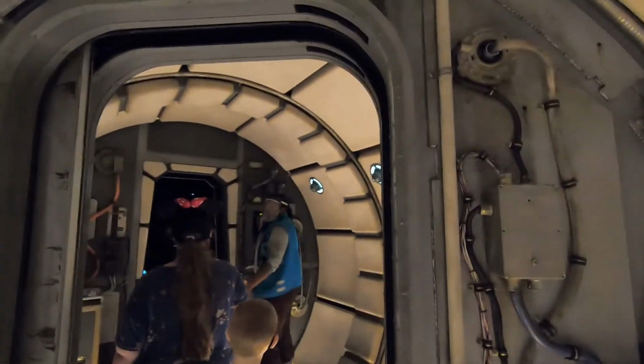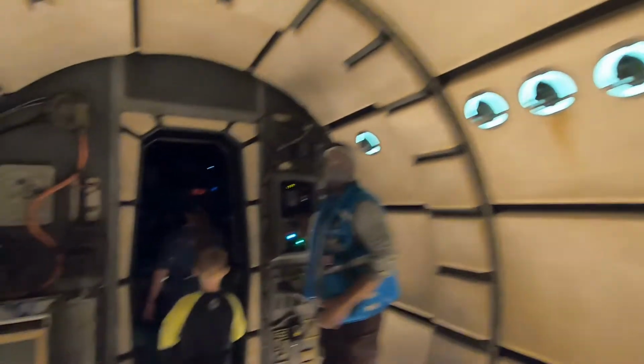For your safety, remain seated and supervise young ladies. Here we go. Time is money. Engineers. Automatic repair engaged. Pilot. Push the flashing button to take off. Pilot on the left. Move your stick to fly right and left. Pilot on the right. Pull back on the stick to fly up. Push forward to fly down. Weapons are online.